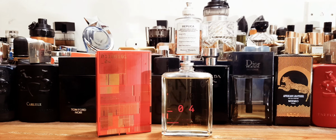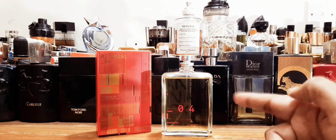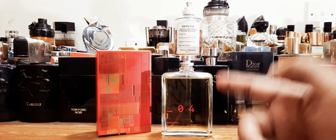Okay, and it's always about your love. It doesn't matter what the price tag is, is it cheap, is it a designer house, is it a clone house. If you fell in love with something, that's all that matters. Okay, in life you don't always fall in love with people based on their looks or money. Sometimes you fall in love with their soul. I fell in love with the soul of this perfume. Big statement. Okay, hands down one of the best buys.